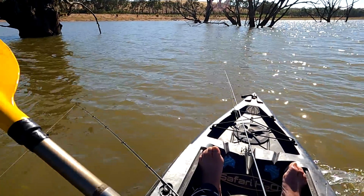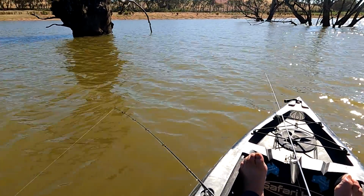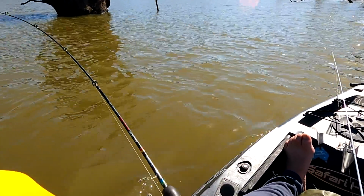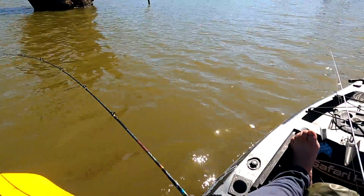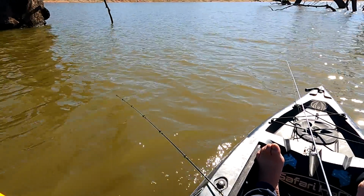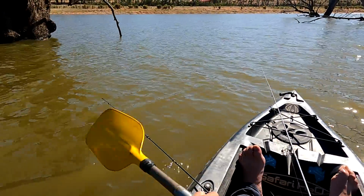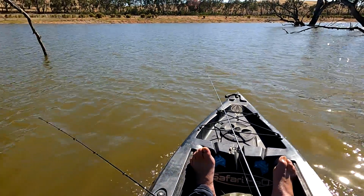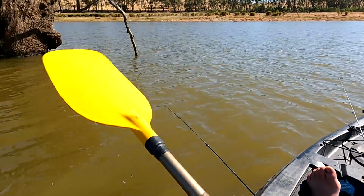This is a very yellowbelly-ish looking area. It's not overly deep because my lure's running the bottom, so I'm going to reel a fair bit of line in just to try and have it diving a bit shallower. Just these big trees and structure and snags. It's a very yellowbelly-ish looking spot.